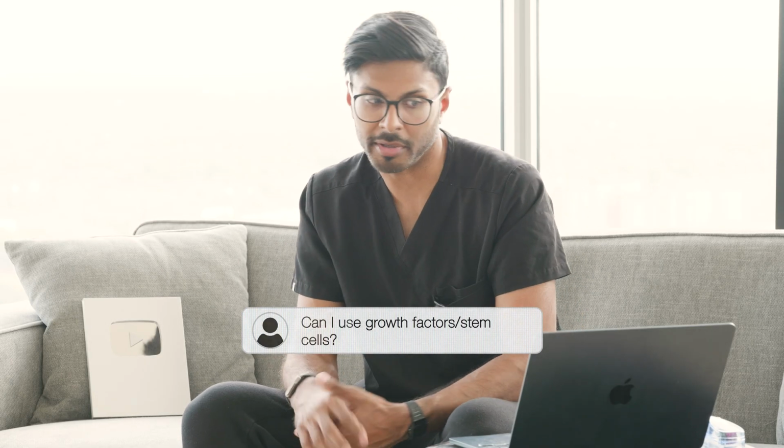Theoretically, you could. I mean, nothing's stopping you from using it. But the problem you have is when you have growth factors and stem cells after needling, you're using growth factors and stem cells in a completely inflamed context, assuming this is the 1 mil that you're using or a deeper penetration. And so how well are they going to work in terms of inflammation when you want to repair rather than grow? Personally, I don't think it's worth it.